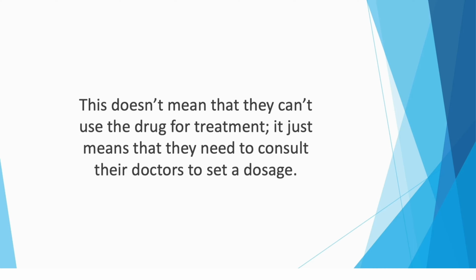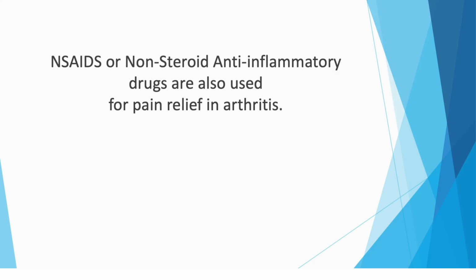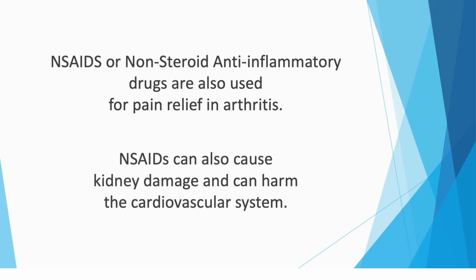NSAIDs, or non-steroid anti-inflammatory drugs, are also used for pain relief and arthritis. Some examples of these drugs include aspirin and ibuprofen. The problem, however, is that the likelihood of side effects is higher with NSAIDs as compared to acetaminophen. NSAIDs can also cause kidney damage and can harm the cardiovascular system.